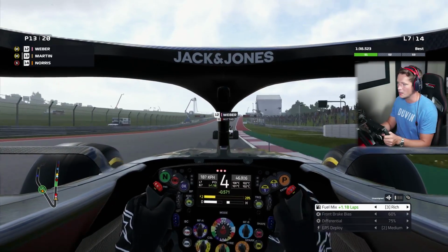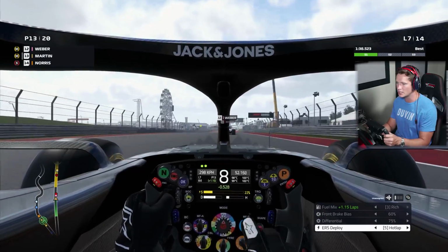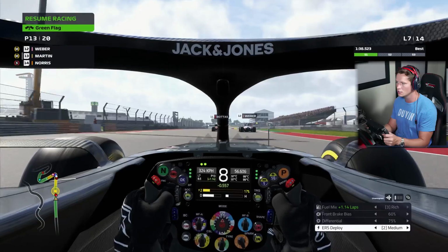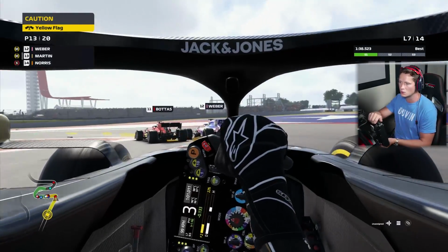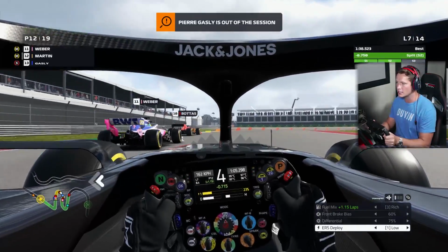Actually, you know what? We've got quite a bit. I'm going to leave us on rich for now. Hit the DRS. I'm going to go ahead and move this up to hot lap. And oh, shoot, we've got a yellow. Hold on. Oh, no, we're back to green. We can't overtake in a caution zone, so there's no point in us wasting that DRS there. I'm going to bring us back down to low.